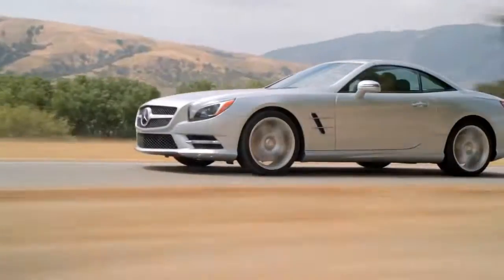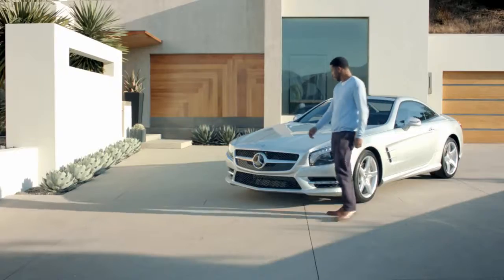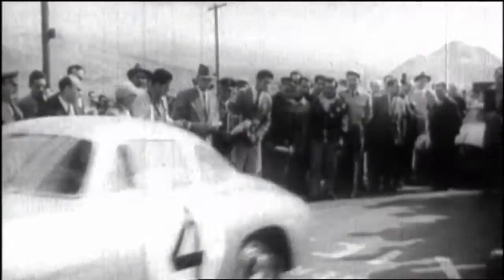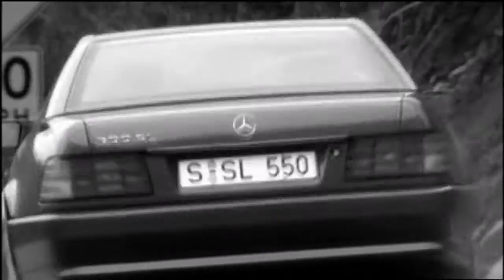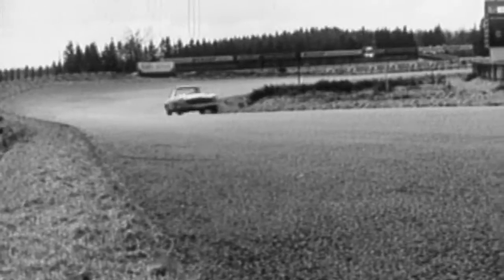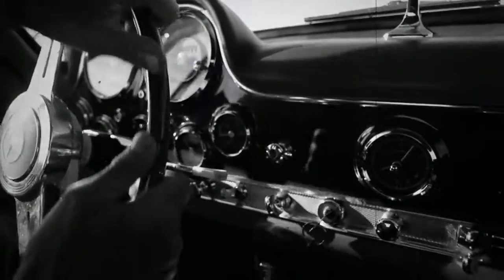Mercedes-Benz SL Roadster. This is a machine with such legendary heritage. It was called the sports car of the century in 1999. Its roots date back to the 50s, when it dominated racing circuits around the world as a bare-knuckled, high-speed monster, the 300 SL.